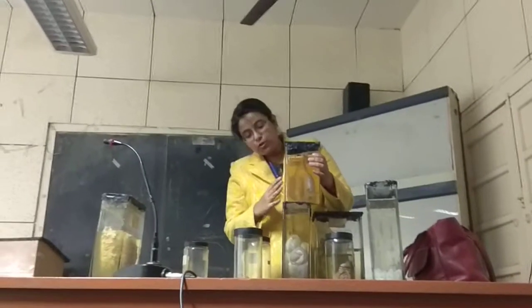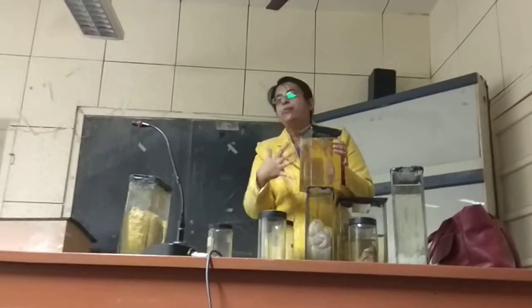The cut open structure is showing the mass with some homogeneous appearance.